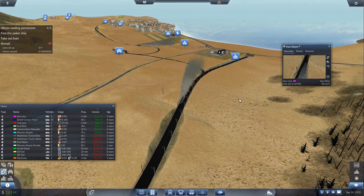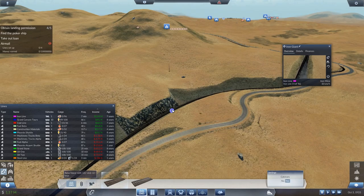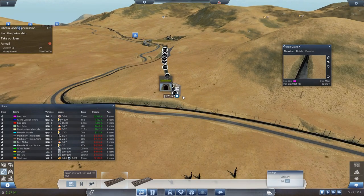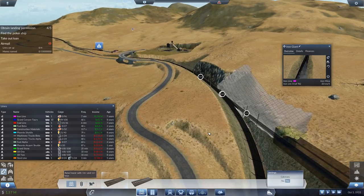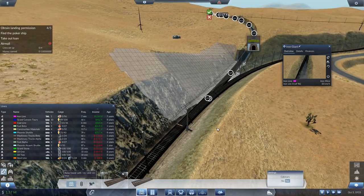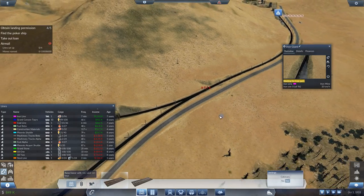All right, now that we have some cash, pause real quick and throw down. I think we're just going to put down a nice big tunnel. All right, let's take a look at it. It's not even that expensive. Looks good to me. Should be able to keep our speed up through that. Yeah. 99. The slowest it gets is 99. I'll take it. I will take it.